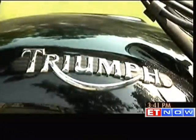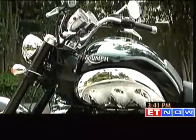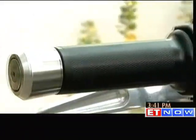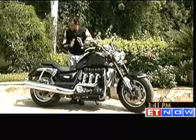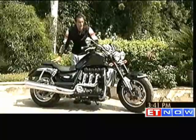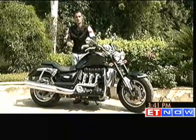If the Triumph badge does not put you in a favorable disposition towards this bike, just one look and you will be drooling at the humongous size of this big bad boy. Now the sheer proportions of this bike are enough to intimidate one and all. It's about 2.5 meters in length and the handlebar itself is almost 1 meter wide. Styling, well, it's typically Triumph-like, featuring its trademark twin bug-eyed headlamps, and its raw and naked stripped-down looks make this mammoth motorcycle appear even more aggressive.